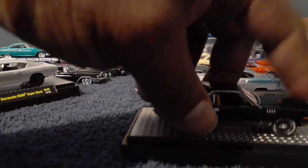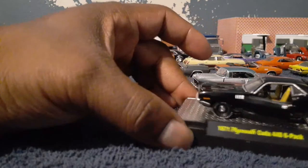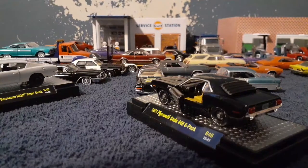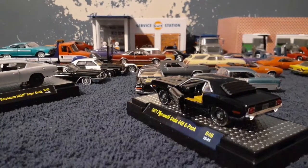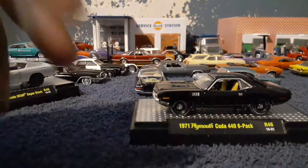The hood closes. Like I said, M2 cars are very, very unique with the parts they put in their cars. You know, the doors open. I believe these cars come with, I think, 6,888 pieces. It comes with the car, so it's a very unique piece. I like it. I had to get it. I'm also a Mopar fan, too.